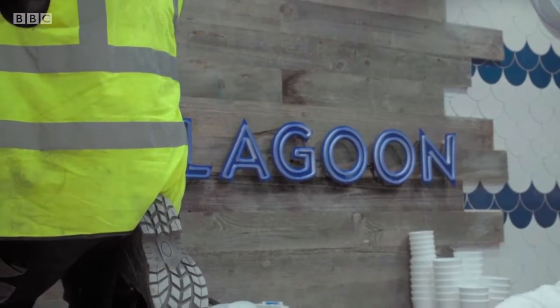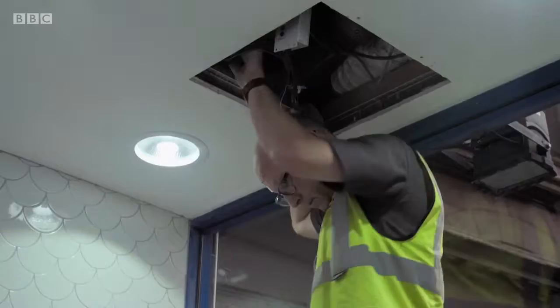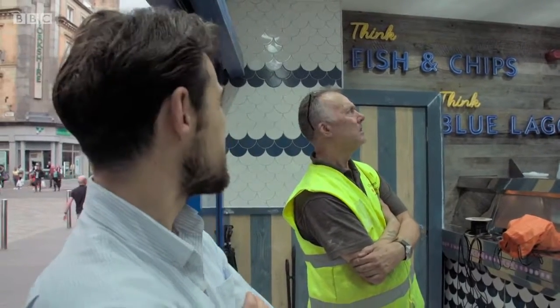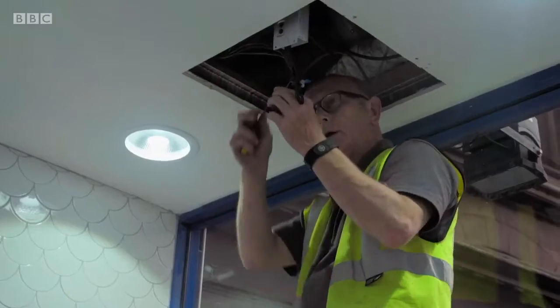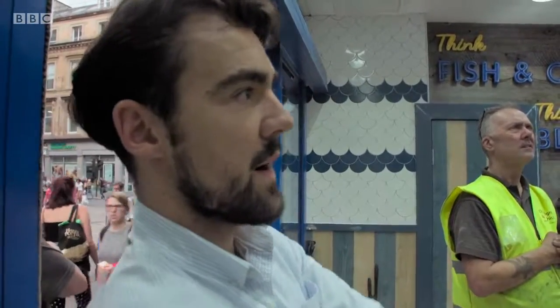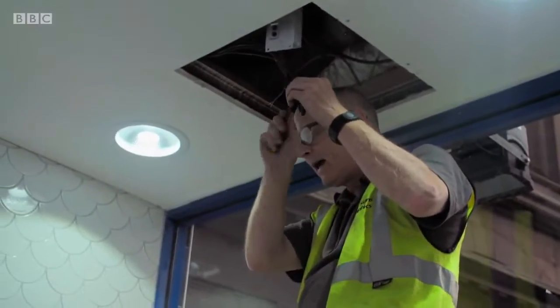But with only half an hour to go before the shop's 7 o'clock opening time, there's now a problem with the new signage. It's an electrical problem. Something's still coming on. So let's do the wire. This is the last thing that needs to get done, but this will be the best thing. It'll just bring colour to the whole thing. So we need to get up there and have a look.